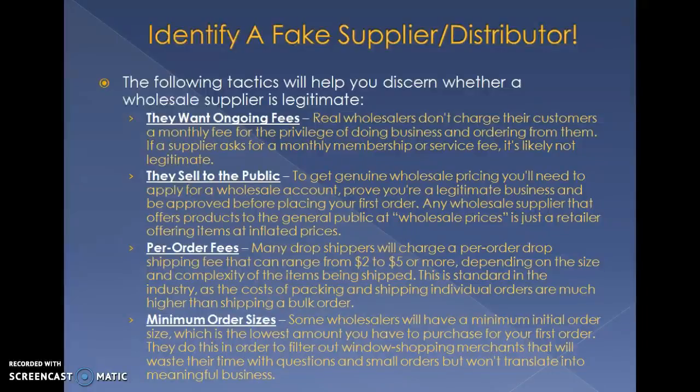4. Minimum order sizes. Some wholesalers will have a minimum initial order size, which is the lowest amount you have to purchase for your first order. They do this in order to filter out window shopping merchants that will waste their time with questions and small orders, but won't translate into meaningful business.